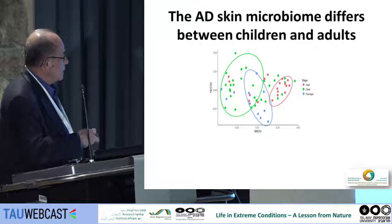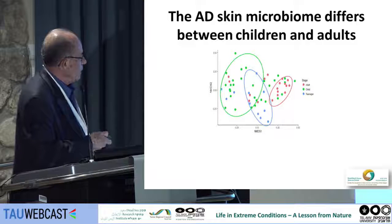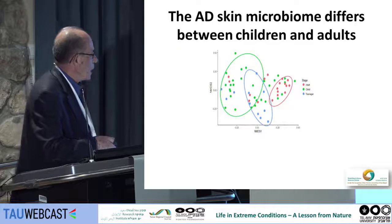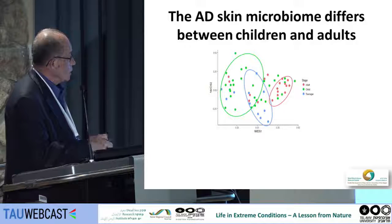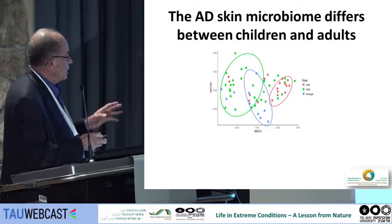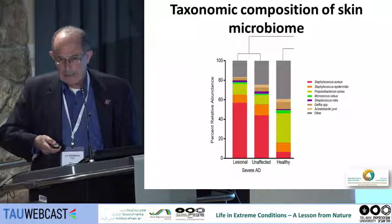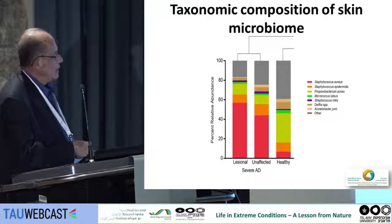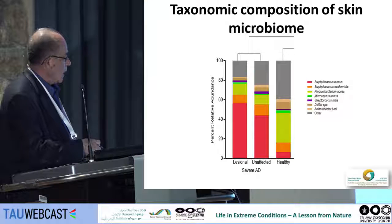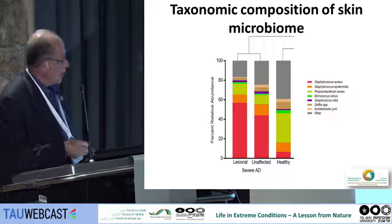You can see that there is a very sharp difference in ages. These are children, and I'm sorry, these are teenagers and these are adults. So to start with, there is a very sharp difference, the meaning of which is not yet clear. The second element, which has not been noticed before, is that there is a dominance of Staphylococcus, the red, in samples taken from the affected and non-affected skin of the patients compared to the healthy individuals.